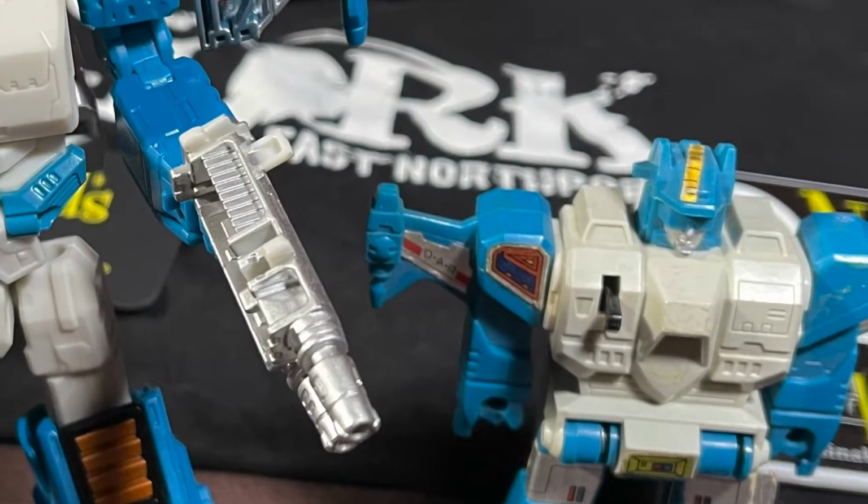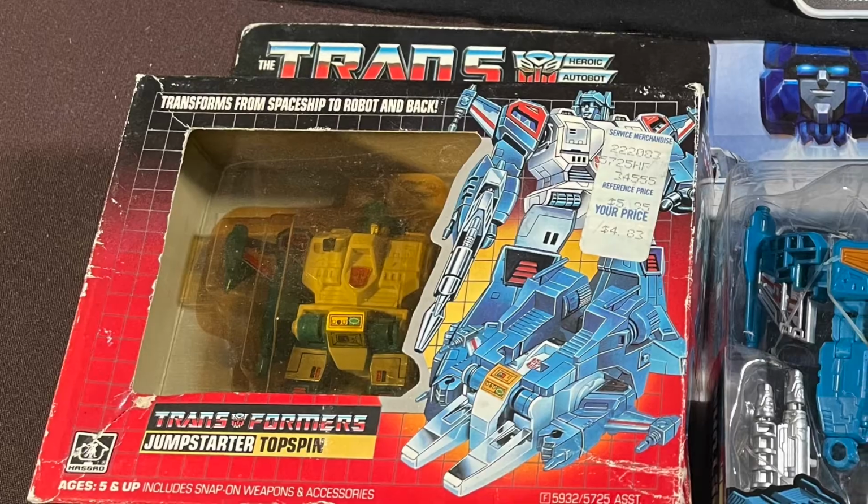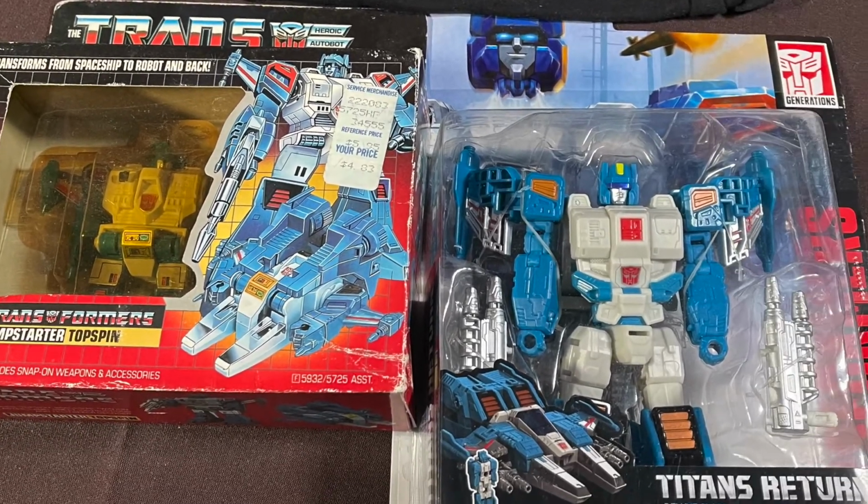But I still love the old figure. I really love what they did with it as an update. For one of my favorite characters from back in the day, this is so cool to see, and it's a treat for me. So there we have it, folks. We've barrel-aged Topspin from Generation 1 in the 80s all the way up to Titans Return here in the more modern days, and it just goes to show you just how far Transformers and toys in general have come, both in engineering and packaging. It's night and day, for better or for worse. I think it's done better by being aged as well as it has. In general, I think overall better.